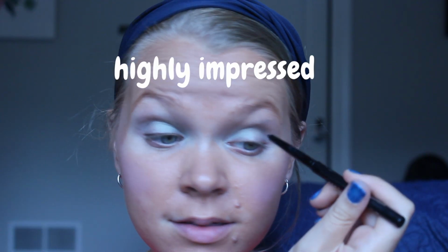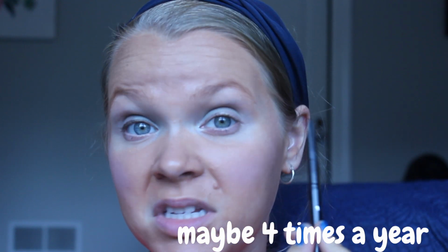This is actually a really good eyeliner. That's not too bad. I am highly impressed. I'm gonna use this again. I only use eyeliner when I'm in a show though, so maybe 4 times a year.